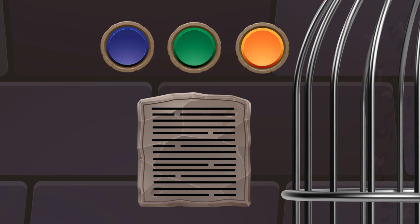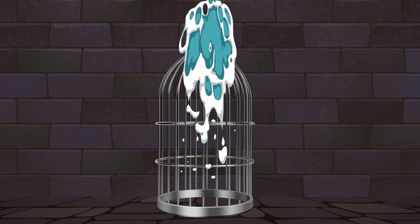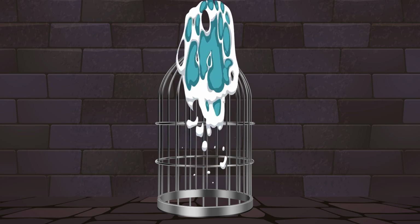On the wall, the guy sees 3 buttons and an instruction. If Mark presses the blue button, the cage will be filled with water and will only open in 10 minutes. Just an FYI, the average person can survive without air for 3 to 4 minutes at most.